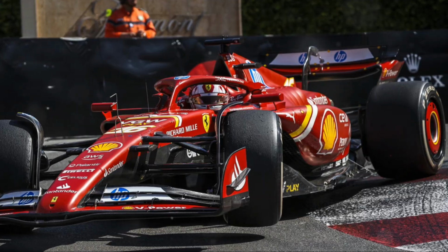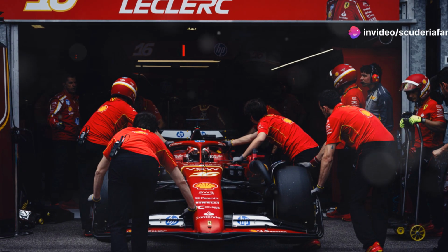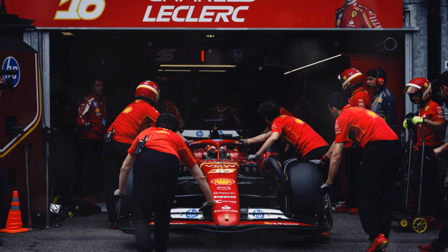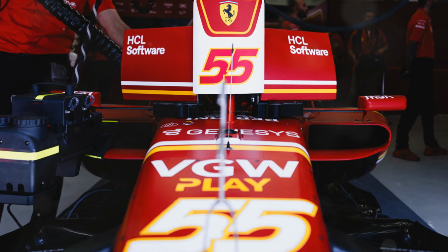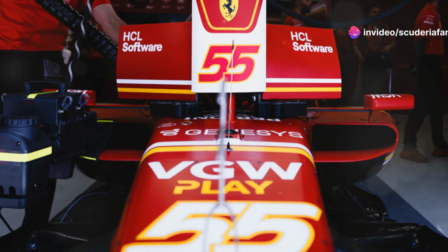The interesting fact is that with the SF-24 in its evolved version, which debuted at the Imola circuit, some small correlation problems between the wind tunnel, the simulation systems, and the track emerged. The performance progress of the red car, even with the latest update brought to Barcelona, did not deliver the results the Maranello technical staff expected in the challenge with Red Bull and McLaren.